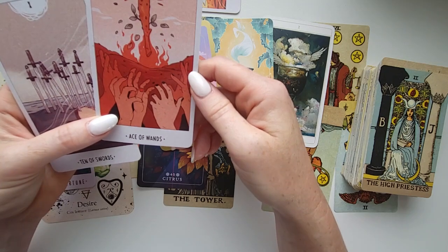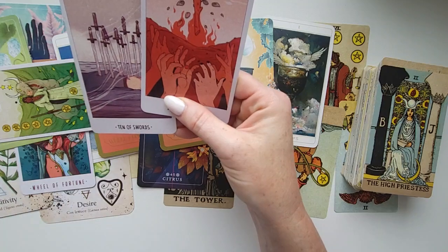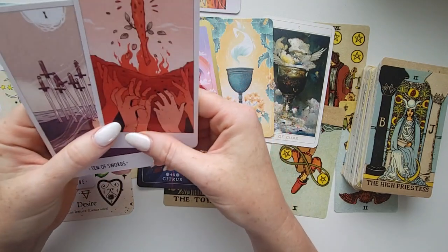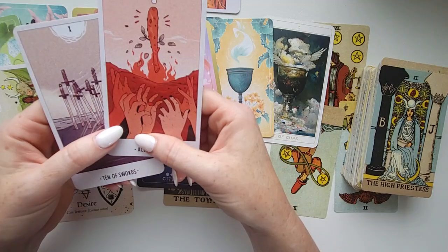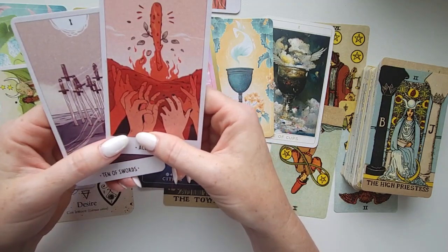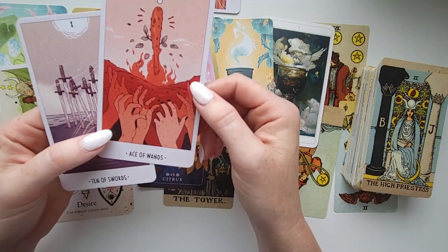And I feel like, you guys, if this is coming as a shock to you, then it's not yours. But I feel like if you're in this reading and this is part of your message, you're going to already have that inkling in there. You're going to already feel it. And it's just going to be your confirmation. Okay?